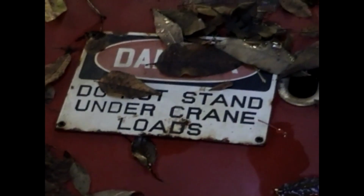It's an old cook machine. Danger, do not stand under crane loads. It's like a bathroom. Look at these stairs. These are the stairs going down, all overgrown with weeds. Safely back in another building. This is neat. I'm glad I walked up here, if I get out of here without getting in any trouble. There's the stairs going down to the basement I'd mentioned. I mean, there's no way I'm going down there.